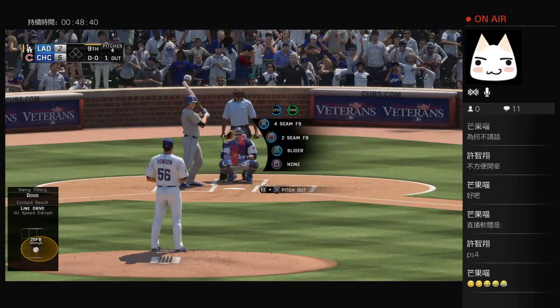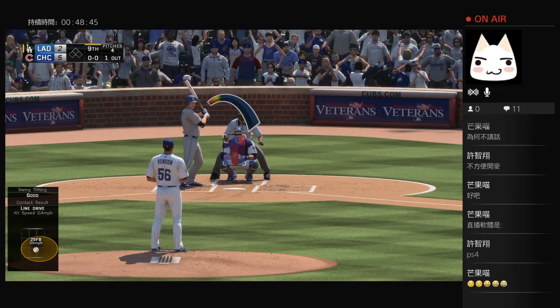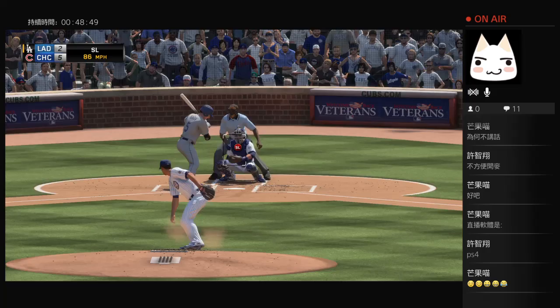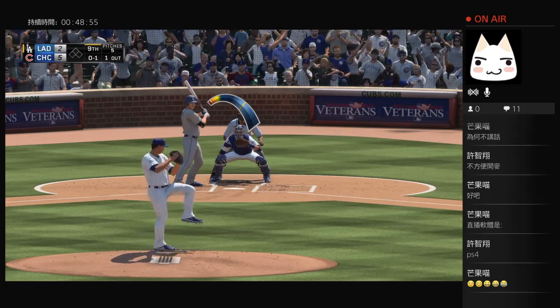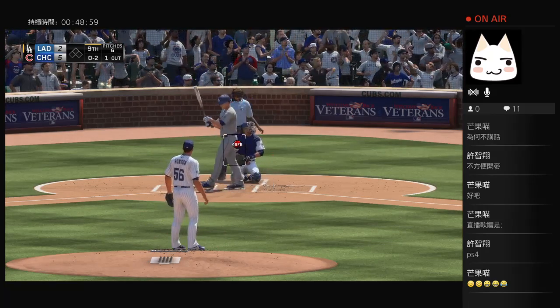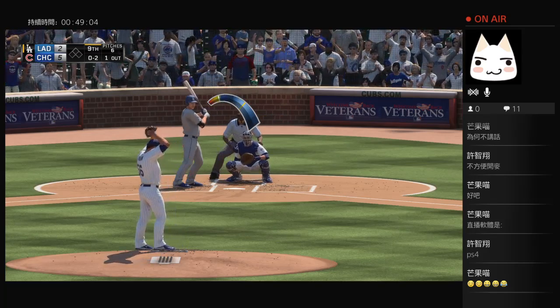Corey Seager will stand in, needing to do something here to get on base as they're down to their final 2 outs. Yeah, and you just can't worry about the score right here. You just got to be able to string together a couple of base runners and take it one pitch at a time, one runner at a time. This is swung on and lifted down the left field line, but it'll get back into the crowd.